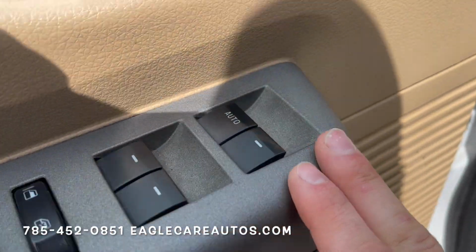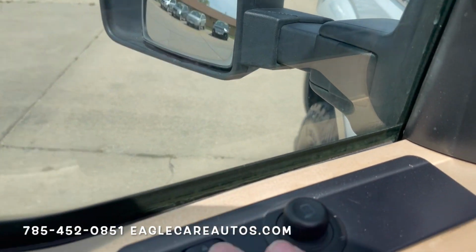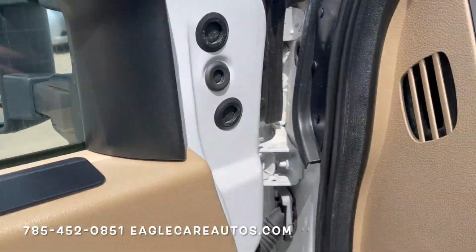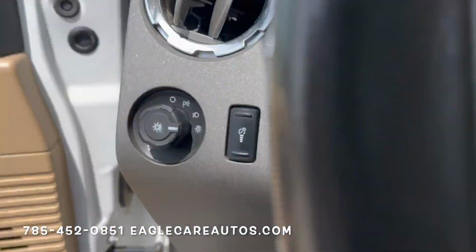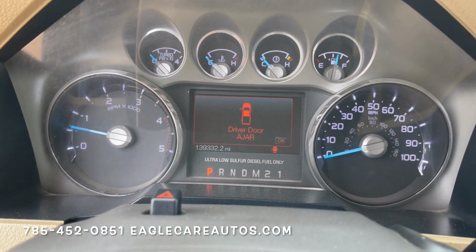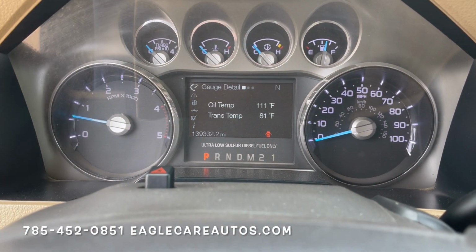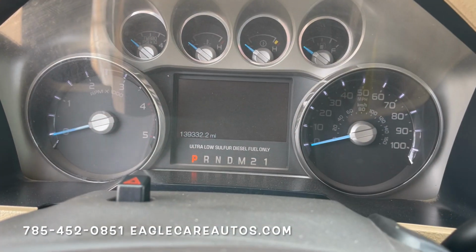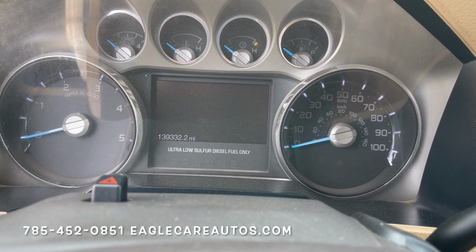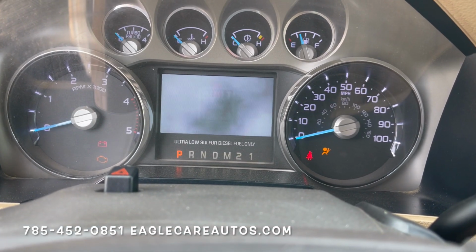All power locks and windows, power mirrors. This does have the power fold-in mirrors, as well as the power telescoping mirrors. Automatic headlights, cruise control, and all of your steering wheel controls there. Of course, a clean and clear dash. A quick key cycle here. Only 139,000 miles. Very low for one of these trucks. They're just really hard to find anywhere even close to this.